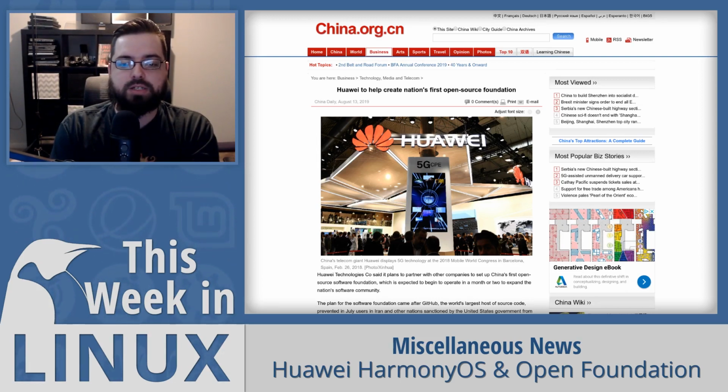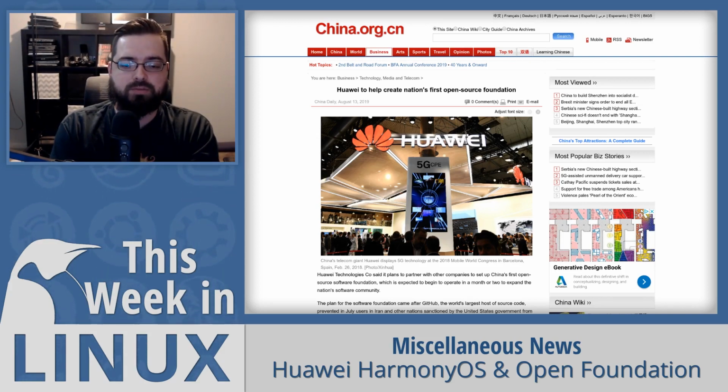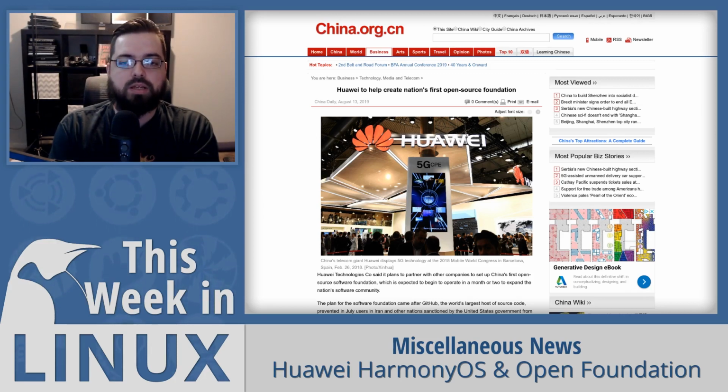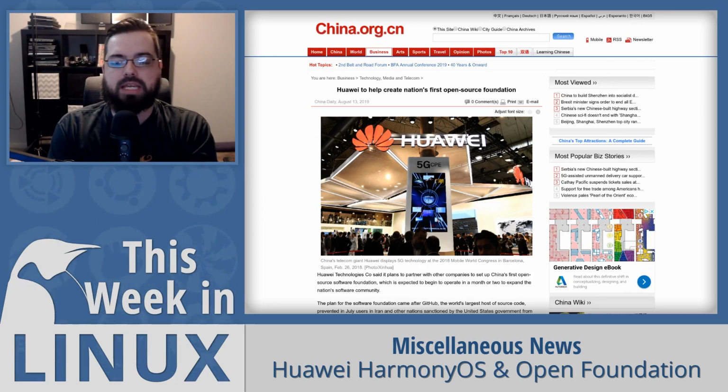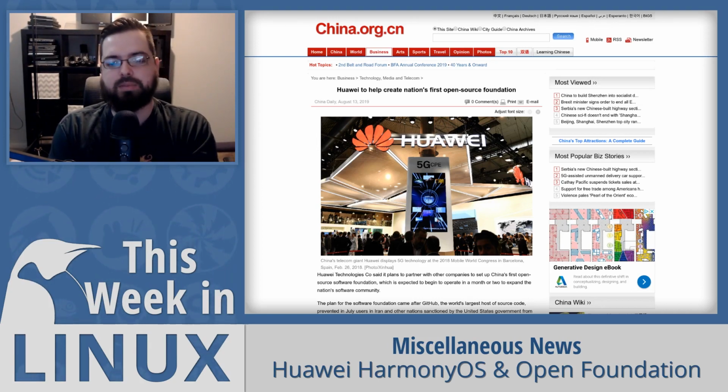They say in this article from china.org.cn that the plan for the software foundation came after GitHub, the world's largest host of source code, prevented in July some users from Iran and other nations like Crimea from using it because they were sanctioned by the U.S. government from accessing portions of the service. So this is based on interference from the U.S. sanctions, making it difficult for those people to use services like GitHub.